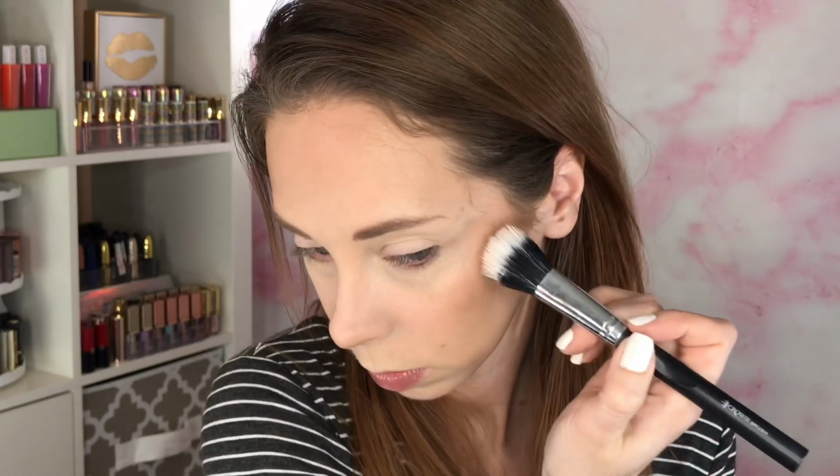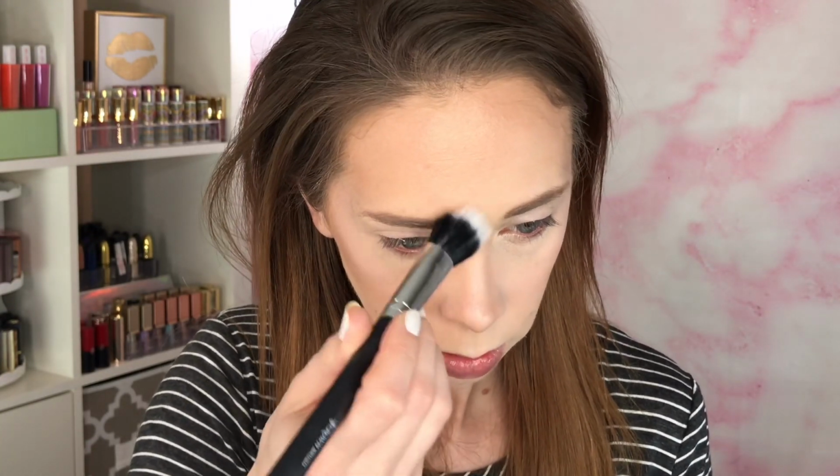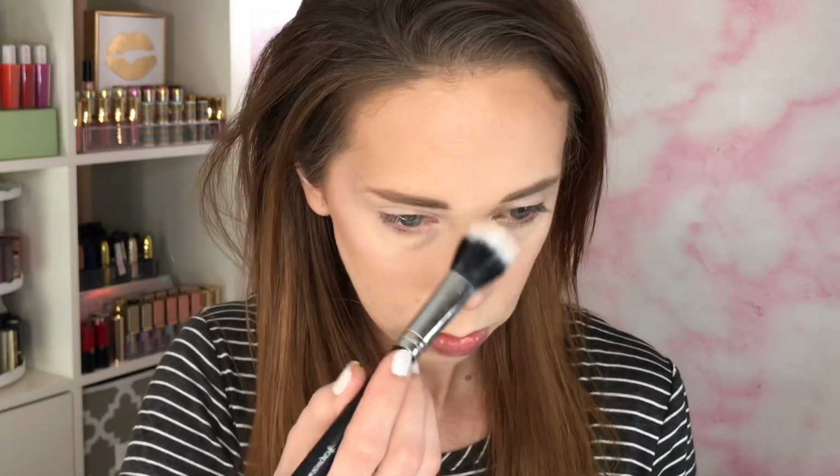You can kind of see the product on the end. And then I'm just going to tap it where I want it on the cheeks. Being careful not to move what's underneath. I just think it's so stunning. And then along the nose. So pretty. I just love the subtle peachy glow that it gives the skin.